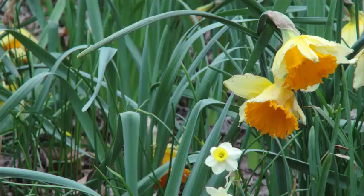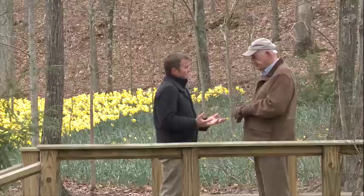Some years you plant hundreds of thousands of daffodils, and I'm assuming you don't do that with a trowel or a bulb planter, do you? No.